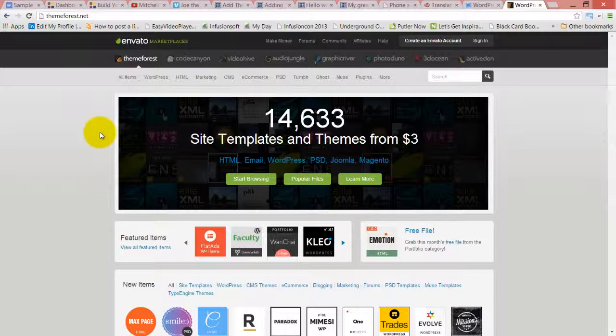You may or may not get support. Your theme author may or may not be a competent coder. There may or may not be security vulnerabilities in themes that are submitted to ThemeForest. And they don't know because they don't have a system for checking it. Right? ThemeForest is let the buyer beware. Now, having said that, there are plenty of good themes here.